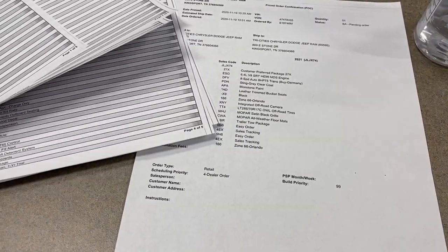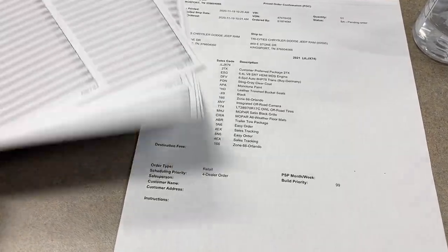Some of them are options apparently on most of the Rubicons, but not now. So if you guys will hang with me real quick, we'll go in here and we'll put all these options on, let's say Rubicon 3.0 liter. So the 3.0 is a $4,500 option.